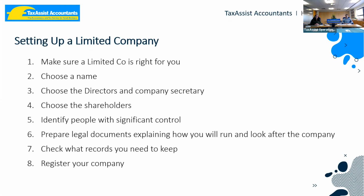Number 6, prepare legal documents explaining how you'll run and look after the company. These do have a formal legal name, and they're called the Articles of Association or the Memorandum of Association. They're legal documents doing what they say on the tin. They will set out the rules that you have to operate that limited company within, the do's and the don'ts, basically. It's your rule book that you have to adhere to.